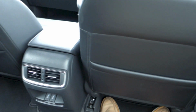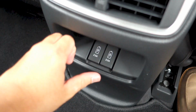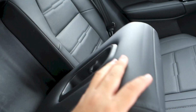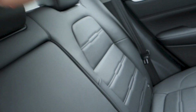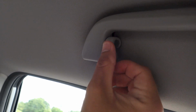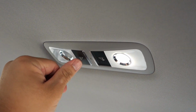On the front seat backs are storage pockets, rear aircon vents in the middle, with a couple of USB-A ports down below for charging. Rear center armrest with cup holders. Right above, for both sides at the back are grip handles. And for the right side, there is a hook as well. Rear LED reading / interior lights.